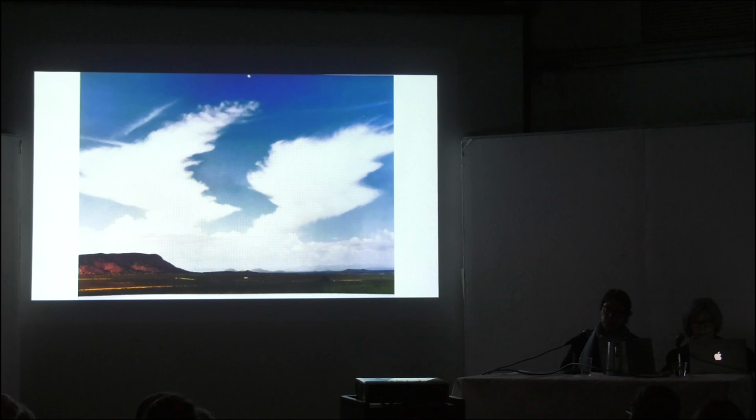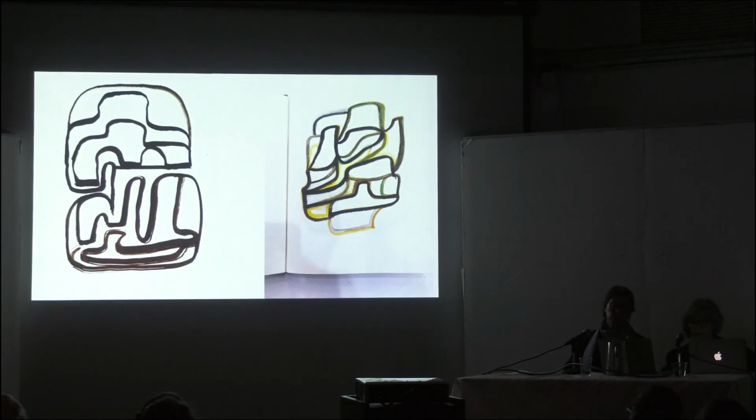I will say that drawings are a huge part of my practice, and it's where I work out a lot of things, and where really the content for the paintings comes from. I do notebook drawings. I do all sorts of drawings, and the next ones are just two we put in to show, just some things from a notebook.